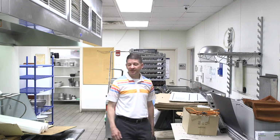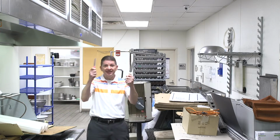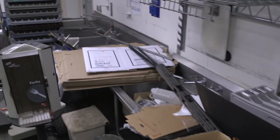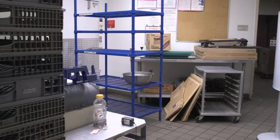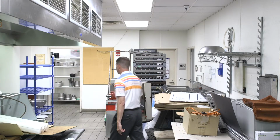Wow, is there a lot to get rid of in this space? This space hasn't been renovated in 15 years, and look at all this stuff. Crazy knives. We've got salt and pepper shakers. It's just crazy in here. We've got to get rid of all this equipment. We've got to blow out these walls and start completely over. Jennifer, what's going on out front?